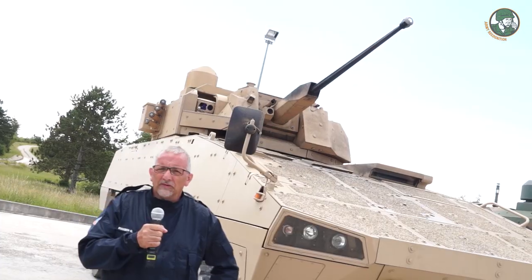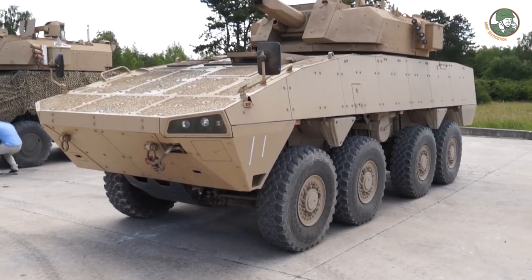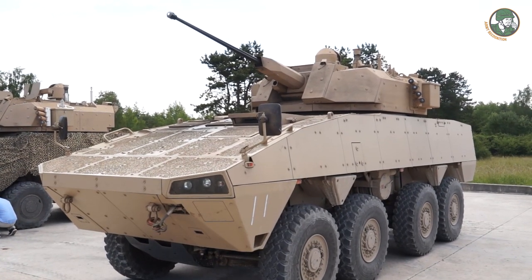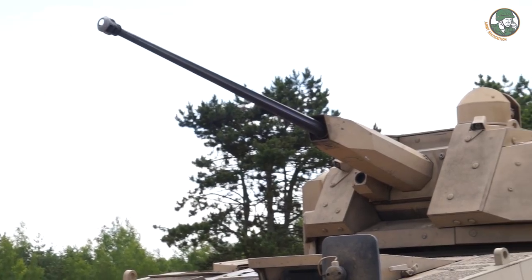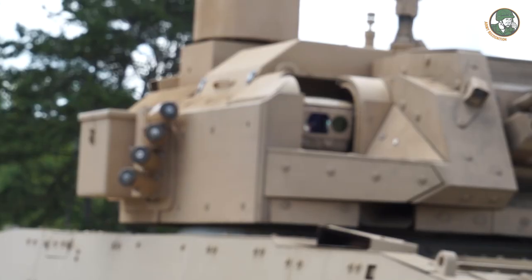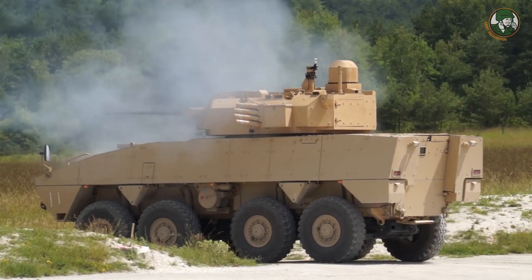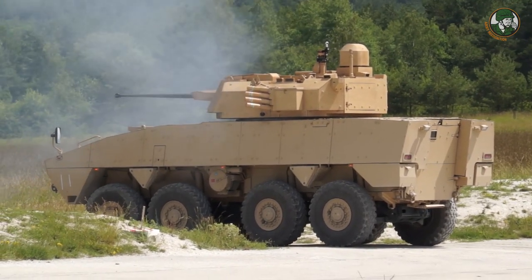The turret system that you see behind me here is the Serie 3000 medium caliber system, of which you see here the APC variant. The APC variant is an unmanned turret system equipped with a 30/40mm gun system and is operated from the inside of the chassis.